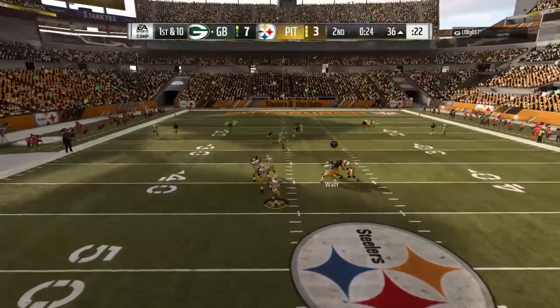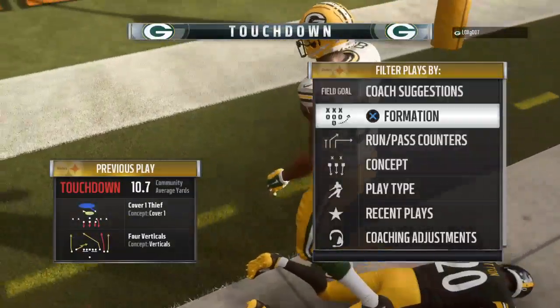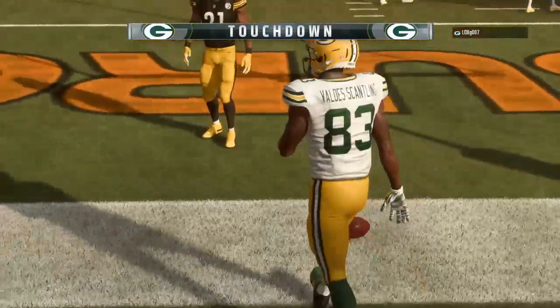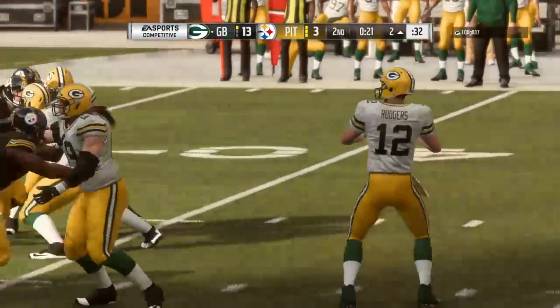Rodgers now on first down. He's going to air one out. And he's got it. It's caught for a Packers touchdown. Marquez Valdez-Scantling, 36 yards. And the Packers add on to their lead.